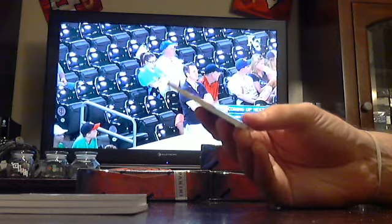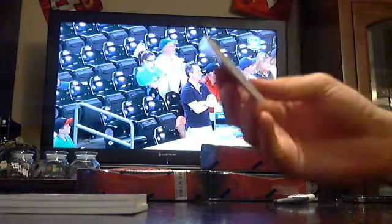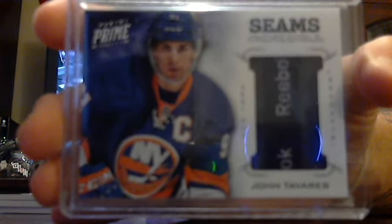And we got a seam. You wanted an Islander, right? Got a Reebok seam for the New York Islanders, number to 10, John Tavares. New York Islanders, number to 10.